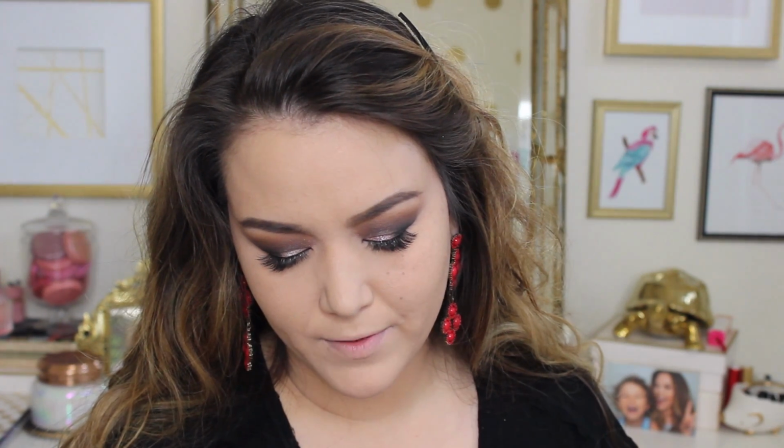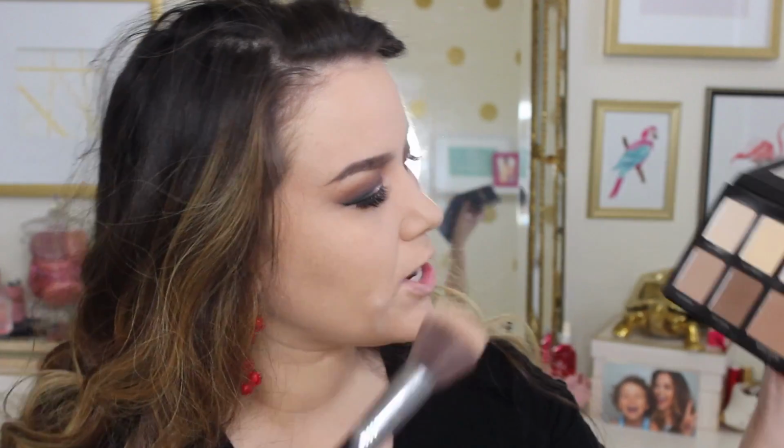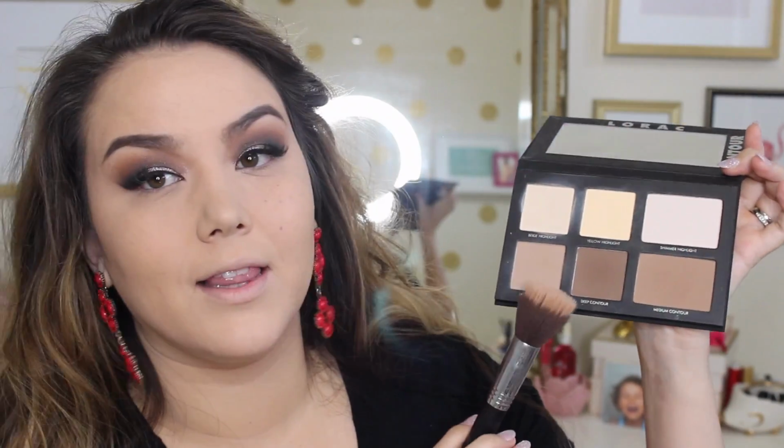Now for my contour, I think we're gonna go ahead and use this. This is the Lorac Pro Contour. It actually comes with a brush, but I'm not that big a fan of the brush. I feel like it's a little bit too stiff. This is the Sigma, I think it's the F50. It's worn off, but it's just this duo fiber brush. I'm gonna go into light first and just pop some of this right here.